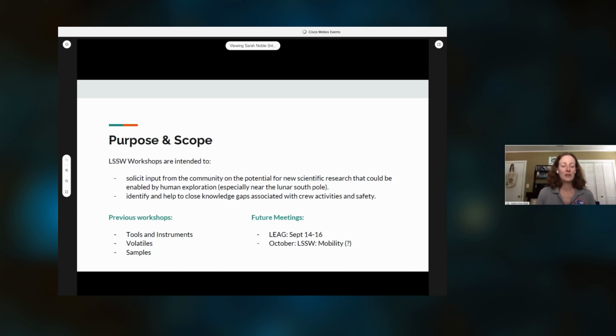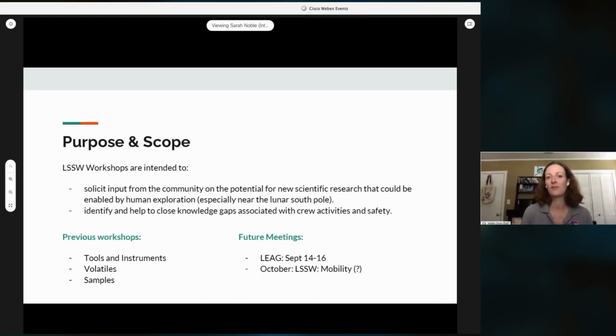The purpose and scope of this workshop: I'm going to briefly introduce it and then Sarah's going to chime in. These workshops are intended to solicit input from the community on the potential for new scientific research that might be enabled by human exploration. Right now, obviously, we're especially interested in this for the lunar South Pole, although we do have talks today covering a variety of locations on the lunar surface. A big part of this is identifying and closing knowledge gaps associated with crew activities and safety. So very specifically looking at human exploration and those activities. There have been several previous workshops, obviously, since this is number 3, and there will be some upcoming workshops. So Sarah, take it away.